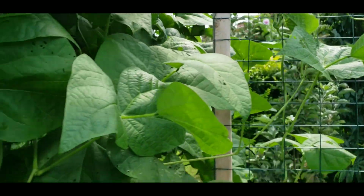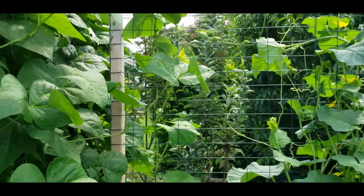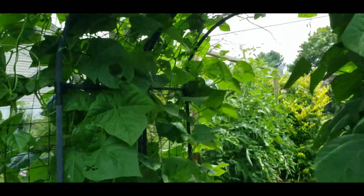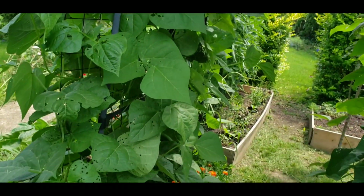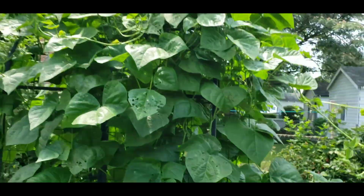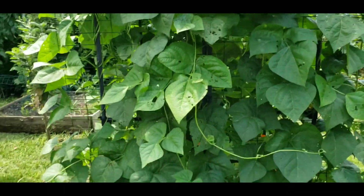But you can see some of these bean vines are actually climbing over to the cantaloupe trellis too. So I might have to trim some of those off there. So looks like some of the flowers are starting to come out maybe. So looking very good at the moment. Let's walk on around here. We'll take a look at this side. And you can see they're going all the way over the top there. So looking great at the moment.